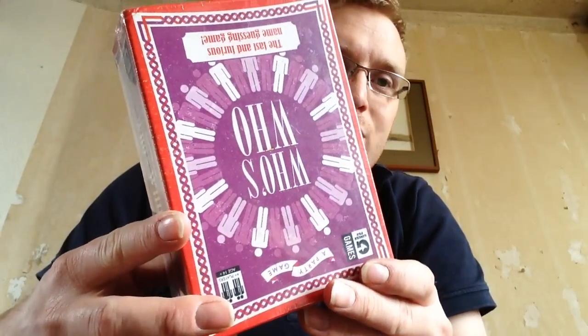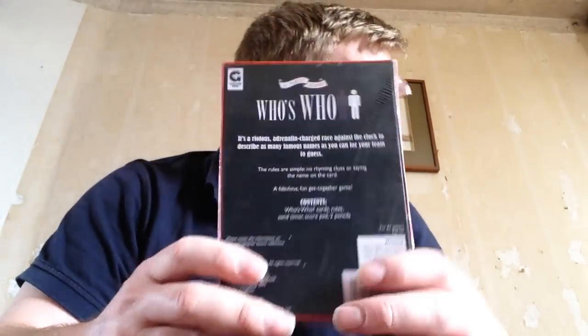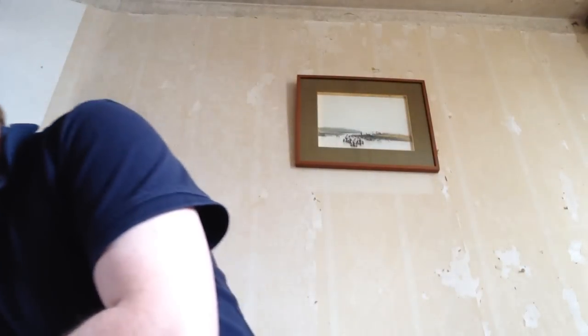Picked up this new and sealed Who's Who game for 50p. Not huge money, it's sort of £6-7, but it's fairly quick, easy listing. It's made by Ginger Fox, which I think make stuff for Marks and Spencers. But they do sell. I've sold their stuff like charades plenty of times.